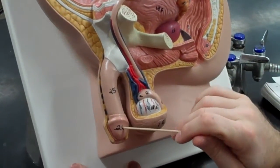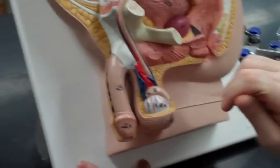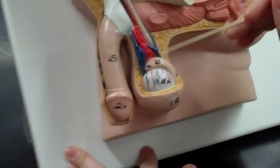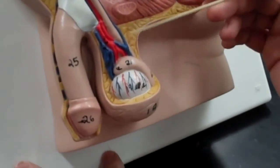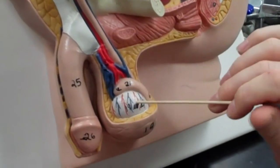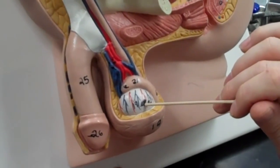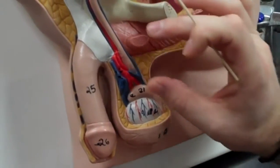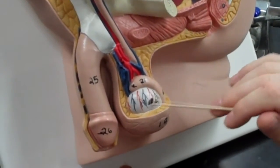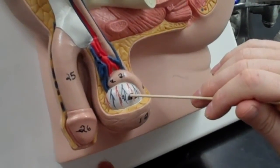This is the glans penis. Here is the scrotum. The scrotum houses the testes. And notice the scrotum is away from the body, and being that the testes are away from the body, it's about 3 degrees cooler down here, which is very beneficial for sperm production. If it ever gets too cold, the muscles contract, pulling the testes up closer to the core of the body to create warmth. So here's the testes, which is where sperm are produced.